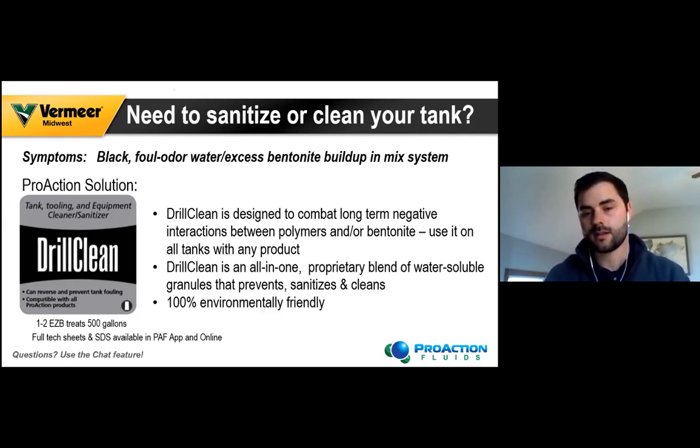and what that's going to do is it's going to disperse throughout that fluid. It's going to clean up any bacteria that was already in that tank, prevent it from breaking down the fluid, if you have to let it sit for a few days or over the weekend before you can come back and commence that job. So a lot of different ways you can use it.